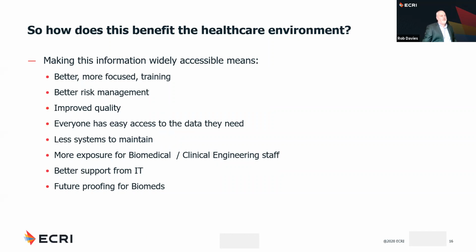The benefits of a well-implemented system, we've looked at the training and potential cost savings and efficiencies that systems like this can bring. But I also feel that it has worked towards improving the exposure of the biomedical engineering and the clinical engineering departments. It used to be the guys down in the basement fixing the equipment, but they're now very much more involved and are getting the recognition that is well overdue for the work that they do.